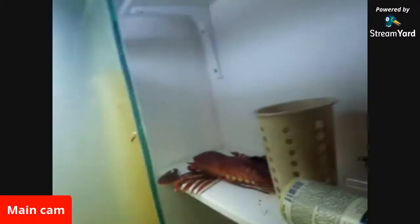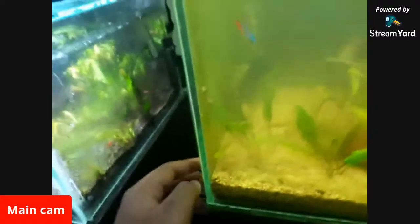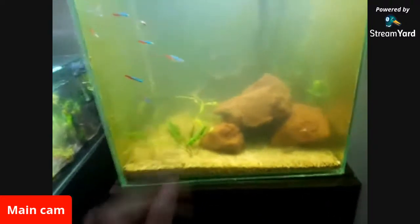The Java moss is doing well. It's actually Christmas moss, and I just noticed that it's regrowing. I thought I killed the Java moss. I'm really bad with aquarium plants. There are a lot of snails, and quick fun fact: all these snails which you see here are from just putting one pregnant snail from this tank into this tank.